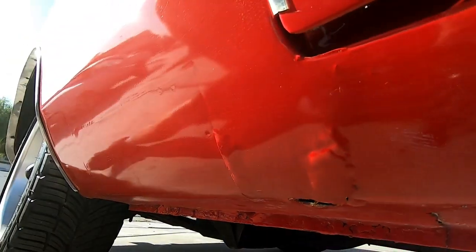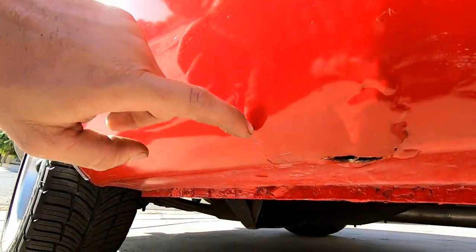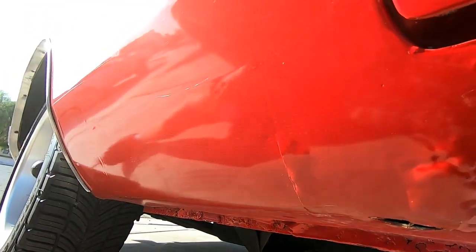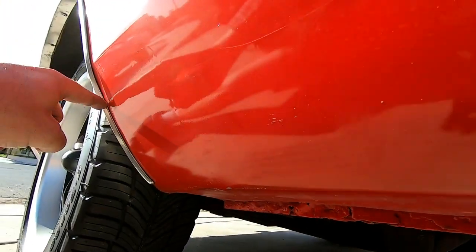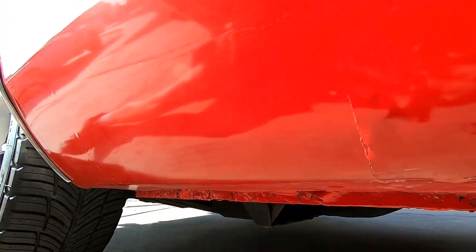And actually, if you look in the light just right, you can see there's a patch that runs along here. And we can see it in the bodywork. The metal is already separating from the paint. I can feel the step. So there's a patch there. There's another patch here. I can see the seam of it. So we got a patch here and a patch here.